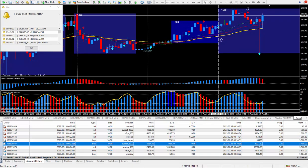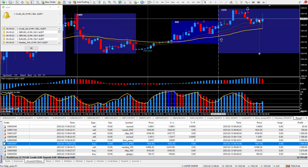Russell pays $10 for each tick. So looking at the money, this should be 34. I think I'm going to go down to the 5 minutes. Which one was it? The buy. Oh, it's this one over here.